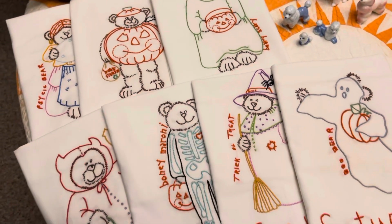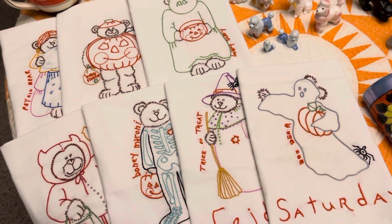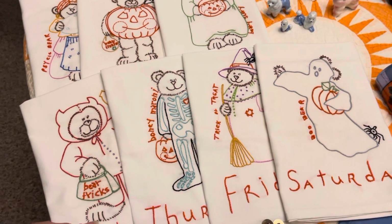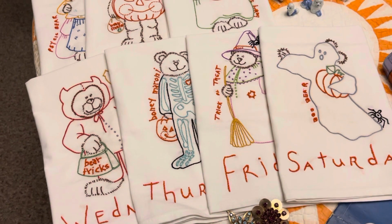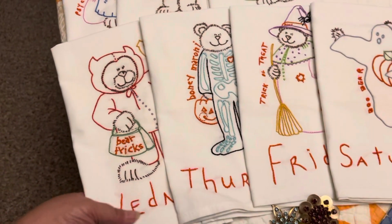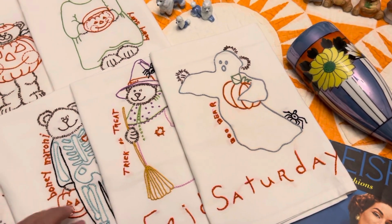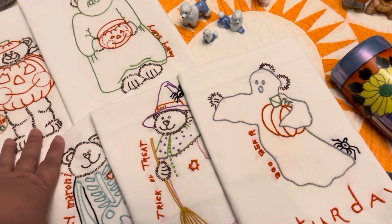I have a whole set of your days of the week, Halloween, all hand stitched. Let's see, Sunday, Monday, Tuesday. Then we go down here to Wednesday, Thursday, Friday, and Saturday. Really, really neat little set.